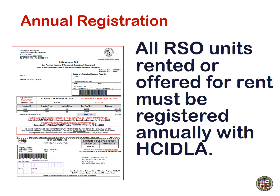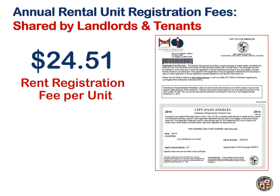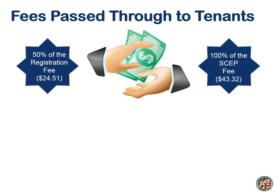The Rent Stabilization Ordinance requires that all RSO units rented or offered for rent must be registered annually with HCIDLA. There are two annual rental unit registration fees that tenants and landlords share. One is a rent registration fee per unit. The other fee is for the Systematic Code Enforcement Program, known as SCEP, and that ensures rental units throughout the city are well maintained. These two fees can be passed on to tenants as long as written notice is provided in advance.